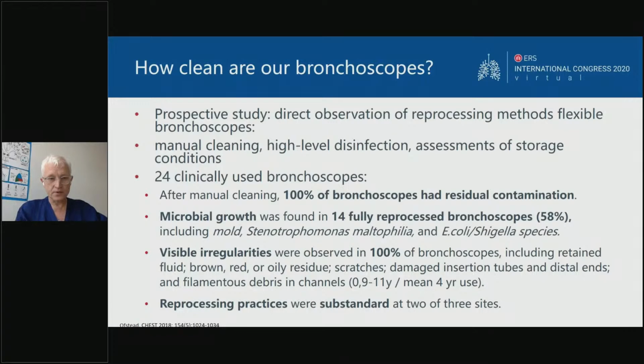There is an increasing interest in this topic, and I would like to review the state of the art of the literature. Many of the publications have been published by Cori Ofstead, and she did a prospective study, published in 2018, where she did direct observation of the reprocessing methods in flexible bronchoscopies, looking at manual cleaning, high-level disinfection, and the assessment of storage conditions. She investigated 24 clinically used bronchoscopes and found an astonishingly high number, 100% of the bronchoscopes, with residual contamination despite the cleaning processes.